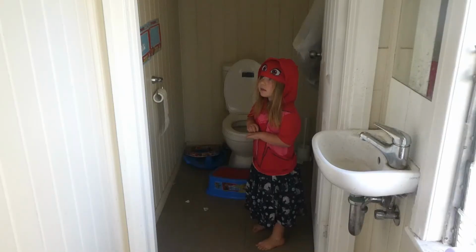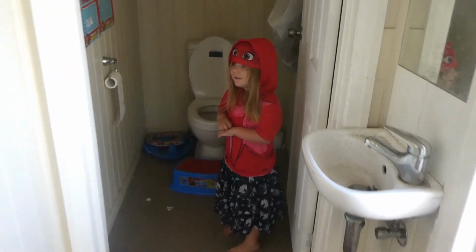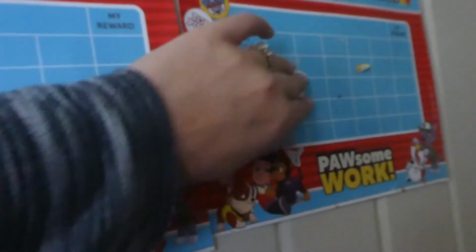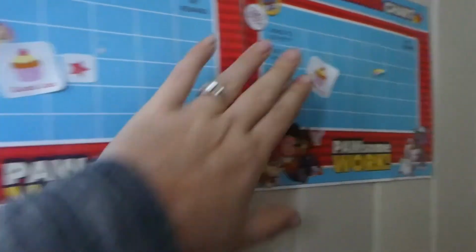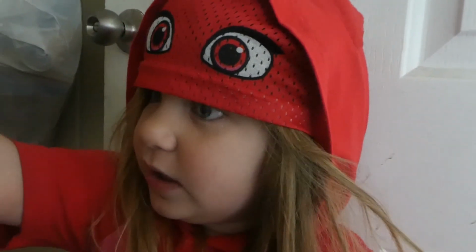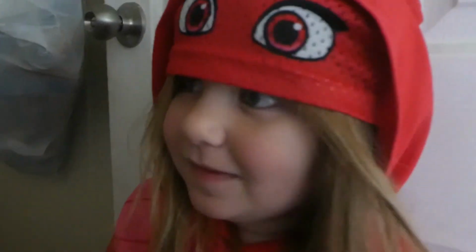So Anna just did a wee on the toilet again. So we've just added another sticker to her chart and she's doing really good. Rose does have one sticker, it just fell on the floor. I'll just pop it up there. So Rose has one sticker and Anna has three stickers. Good job, Anna. That's the other one is broken. That's all right, she can get another one.